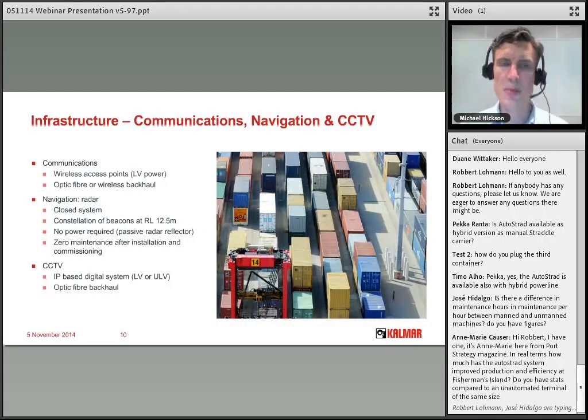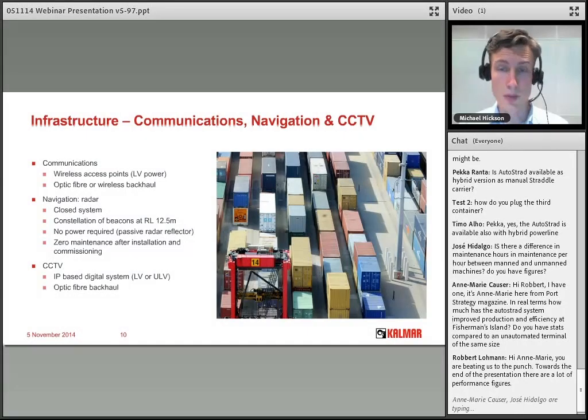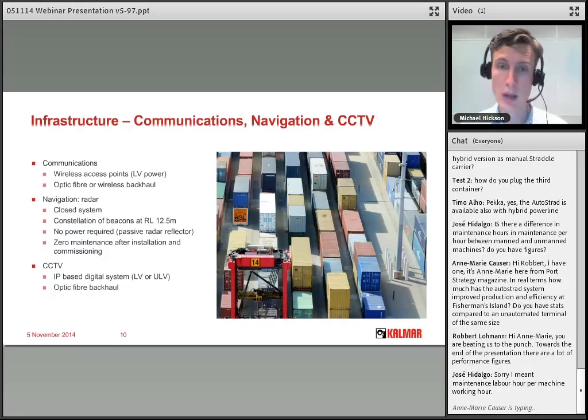In terms of other infrastructure, communications, navigation and CCTV: communication between the AutoStrads and the real-time control system is done through wireless LAN. Wireless LAN access points are mounted on the light towers throughout the Fisherman Island container terminal. Incidentally, the AutoStrads, of course, do not need the light towers to see what they're doing. However, in Australia anyway, container ports are deemed a high security area and lighting is required to provide for the security needs.